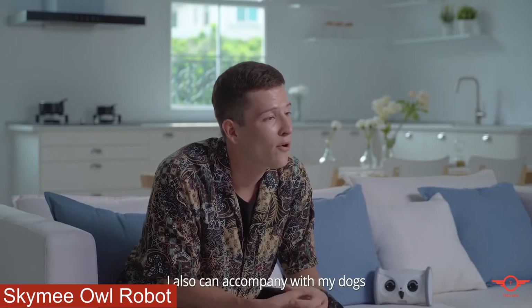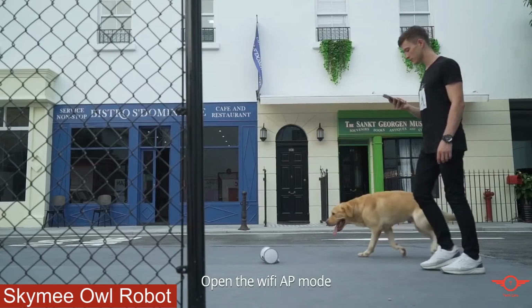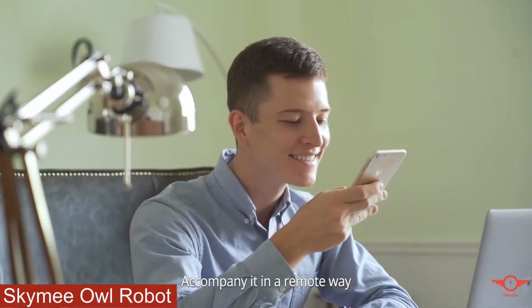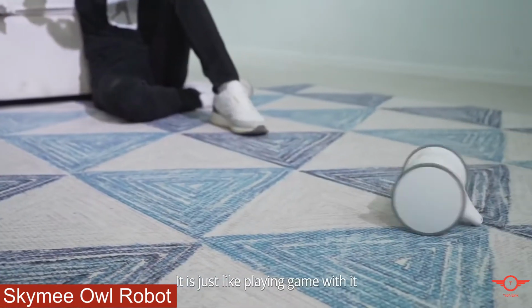Occasionally, I also can accompany my dogs and play with Owl Robot outdoors. Open the Wi-Fi AP mode, control the robot at any time. Through the app, I can talk to my dog, accompany it in a remote way, interact and reward it in a very interesting way. It is just like playing a game with it.